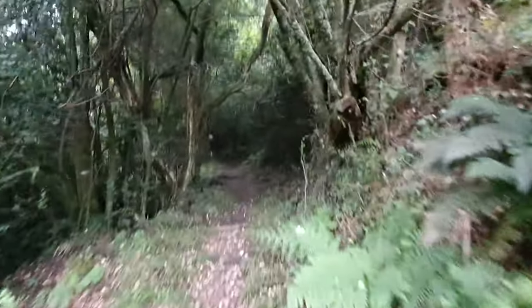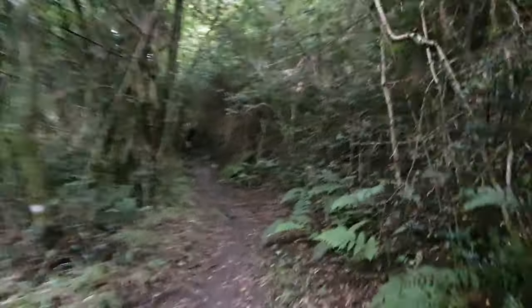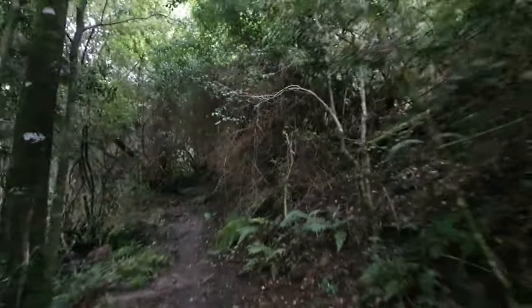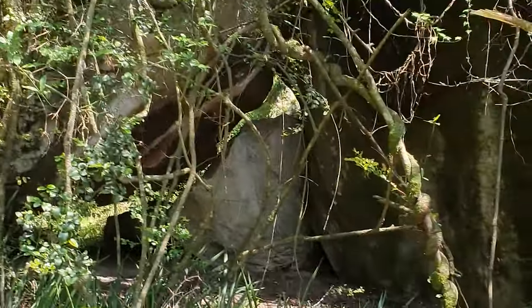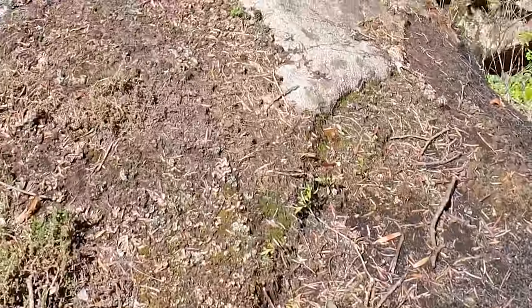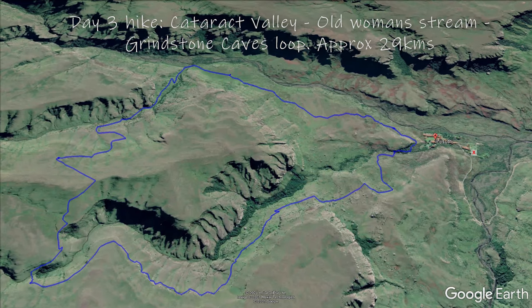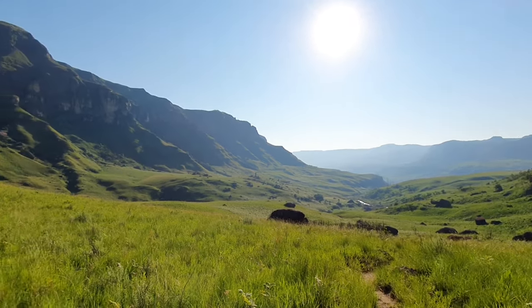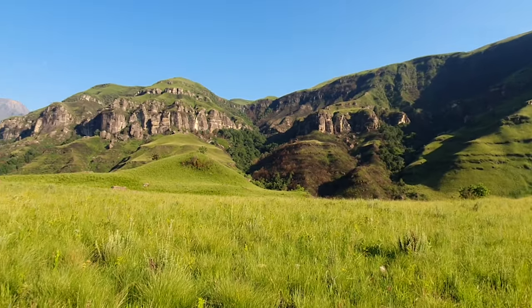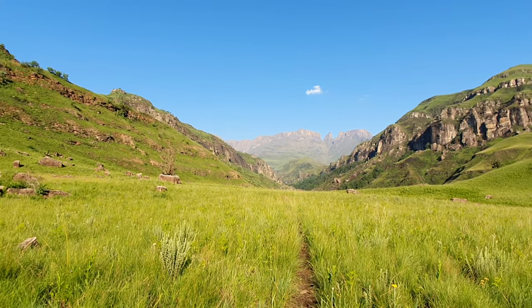This is the yellow part. Actually, a beautiful forest, eh? We are 1 hour into our hike from our campsite in that direction. And Grindstone Cave is somewhere in that direction. A beautiful waterfall.